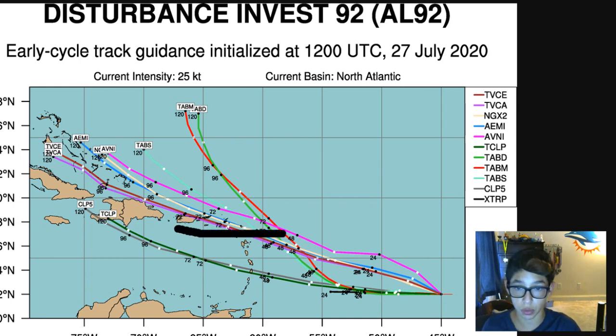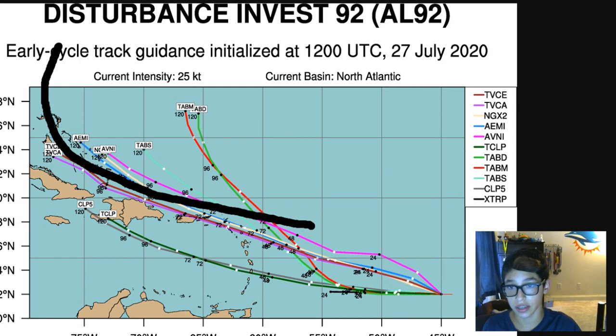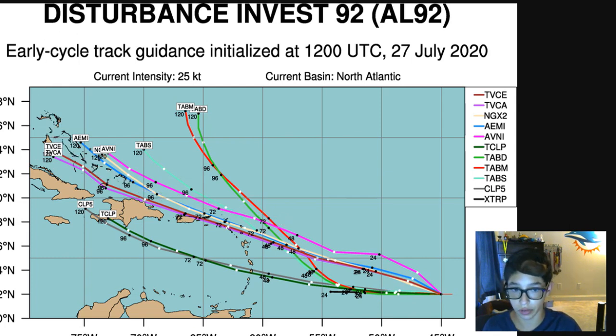If it goes south of Puerto Rico, then it's definitely going to affect Florida most likely. But if it goes north of Puerto Rico like this, and then makes that northeastern turn later on, then the North Carolina threat is real. Even if it goes north of Puerto Rico, we could still have a Florida threat, really. It's just not as big a potential for landfall probability.